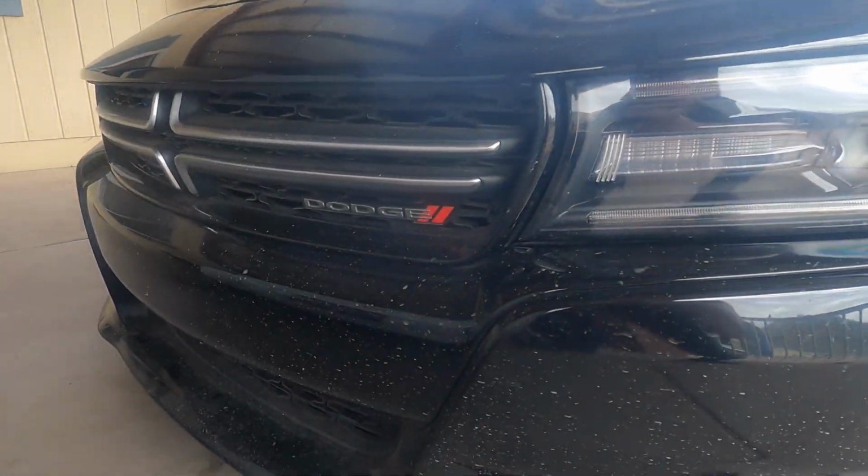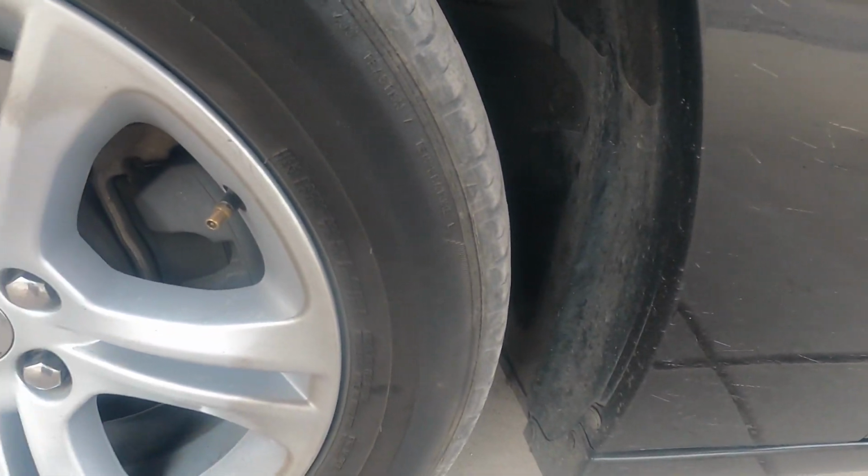On today's episode, I'm going to go ahead and detail a 2016 Dodge Charger that belongs to my friend. Now, there's a funny story behind this car. She went to some town out of Mexico, and I guess there was fighting roosters. Yeah, fighting roosters, right?